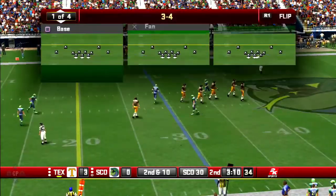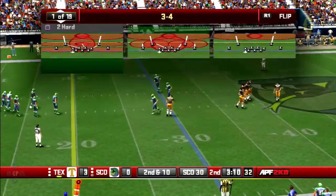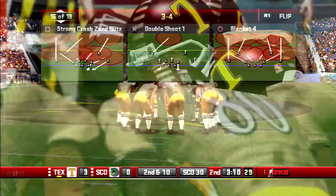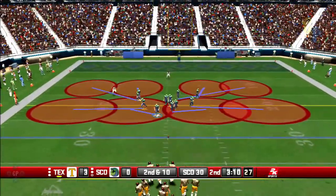Incompletion. Greg Landry tried to bullet it to his man, but he just doesn't have the kind of power in his arm he needs. Second and 10.